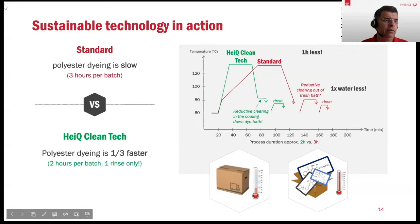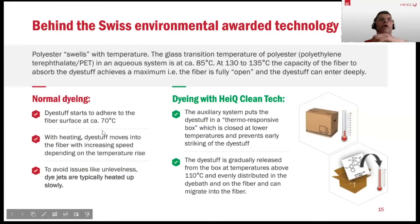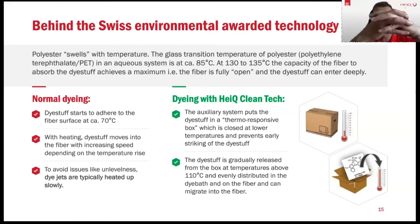Okay, so a bit more detail. Right, so polyester swells with temperature. It goes through its glass transition temperature, which is normally around 85 degrees. At 130 to 135 degrees, the capacity of the fiber to absorb dye stuff achieves a maximum, i.e. the fiber is fully open to accept the dye stuff molecules.